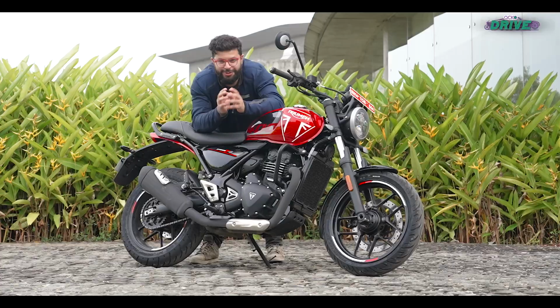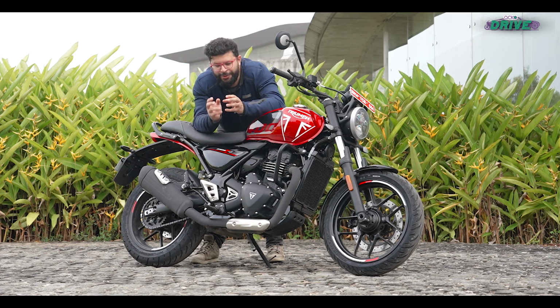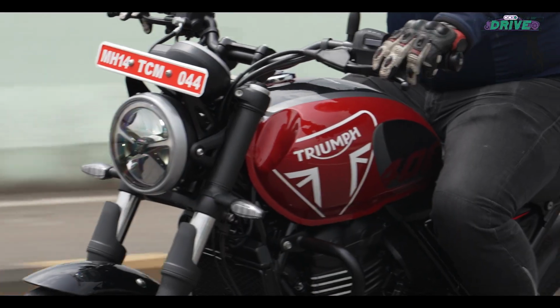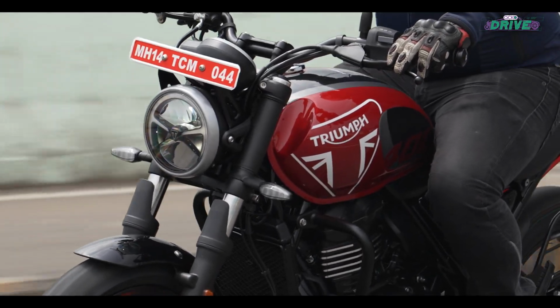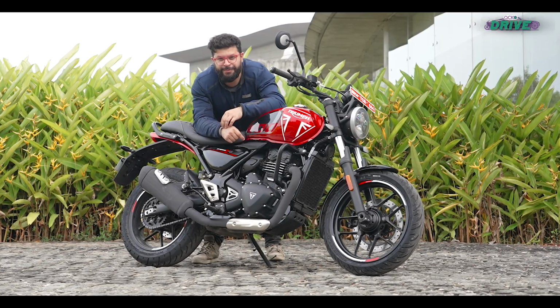There's none of that slow speed jerkiness that we experienced on the Speed 400, as on that bike you had to keep the engine revving a bit to keep it moving. This bike kind of makes you miss the traction control though. Why? I'll get to that in the handling section.